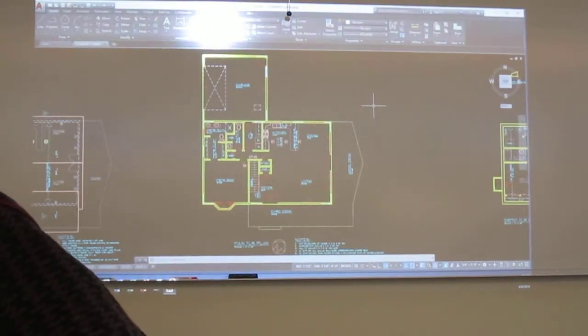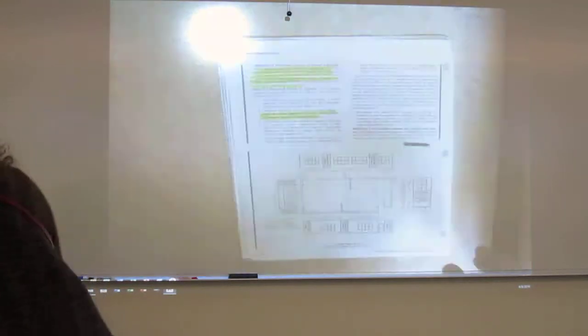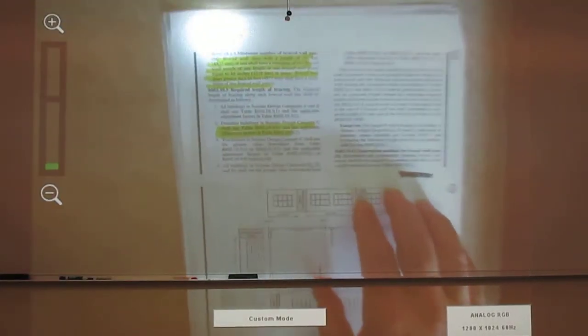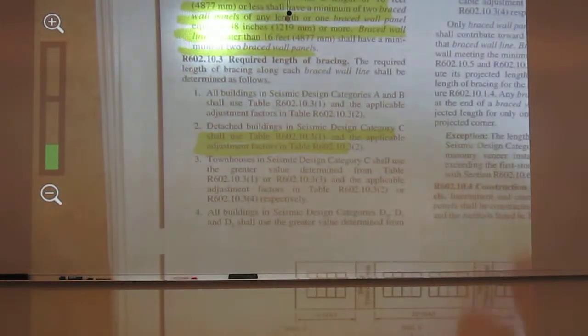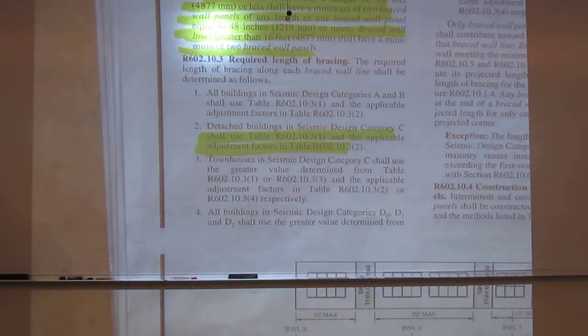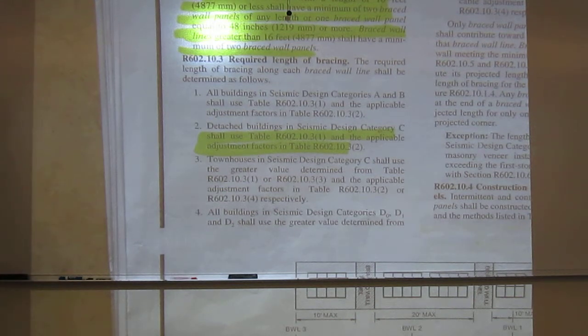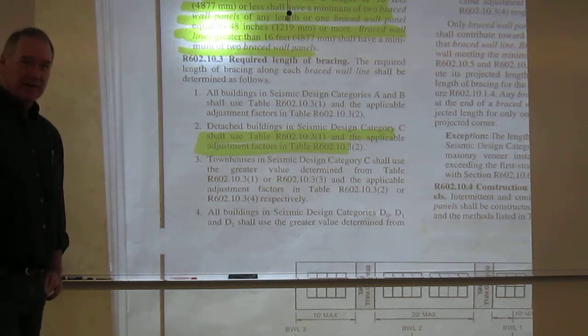So let's turn the page to page 166. We're going to look at 10.2.3. Here's the area I have highlighted. Minimum number of brace wall panels. Brace wall lines with a length of 16 feet or less shall have a minimum of two brace wall panels of any length, or one brace wall panel equal to 48 inches. Brace wall lines greater than 16 feet in length shall have a minimum of two panels regardless of size.